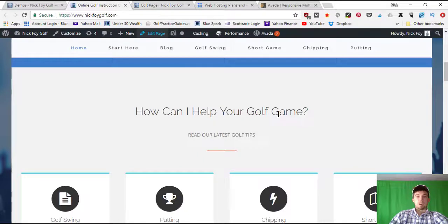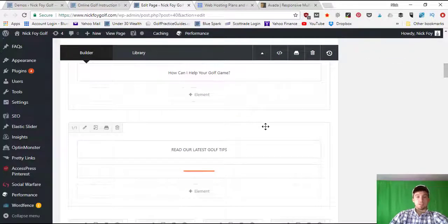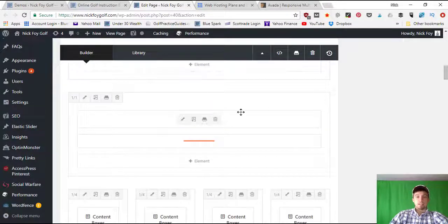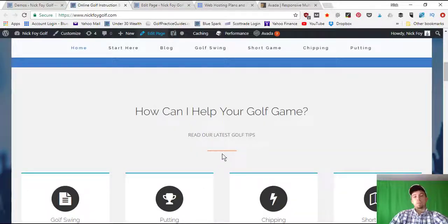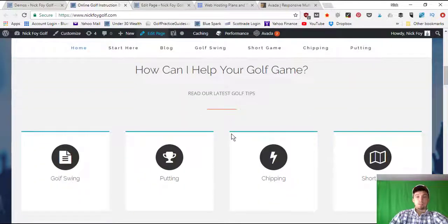So that's why it's centered here. And then I went ahead and wrote some little subtext underneath it. So this is another one by one, takes up the whole space. And I centered that text, and then I gave a little separator bar that I made orange. So that's how you can see that little separator bar that's orange right there. So that separates the text from the content boxes a little bit, so it gives it some space.